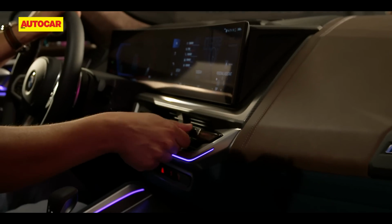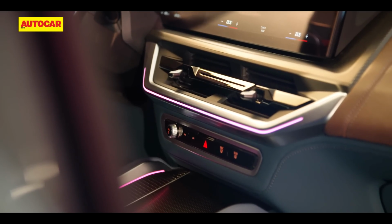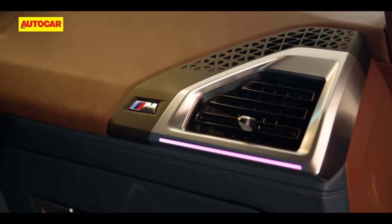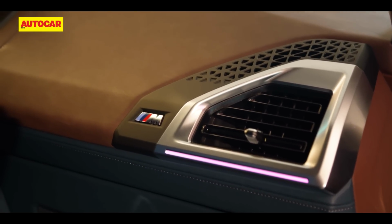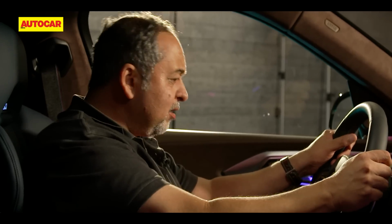Brilliant highlight. That little knurled bit, that button, that stalk is fantastic, and I absolutely love the M logo set in what looks like a very sporty rubberized or plastic section. All in all, super impressive, and an interior you want to sit in, drive and touch and feel.